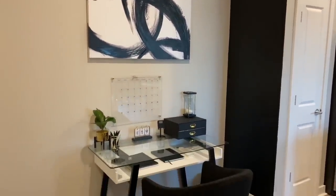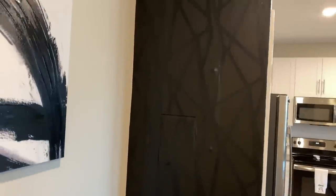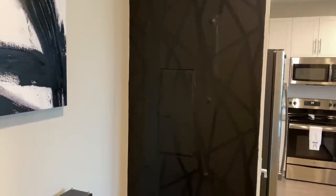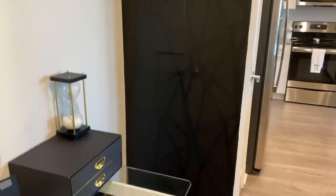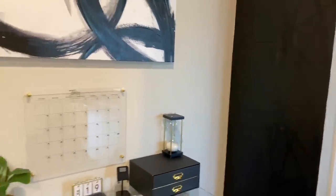Really, really cute and super simple, you guys. I did purchase this wallpaper from Home Depot. I wanted to give this room a little extra spice and it wasn't too much. It kind of added a little extra theme going on to it.